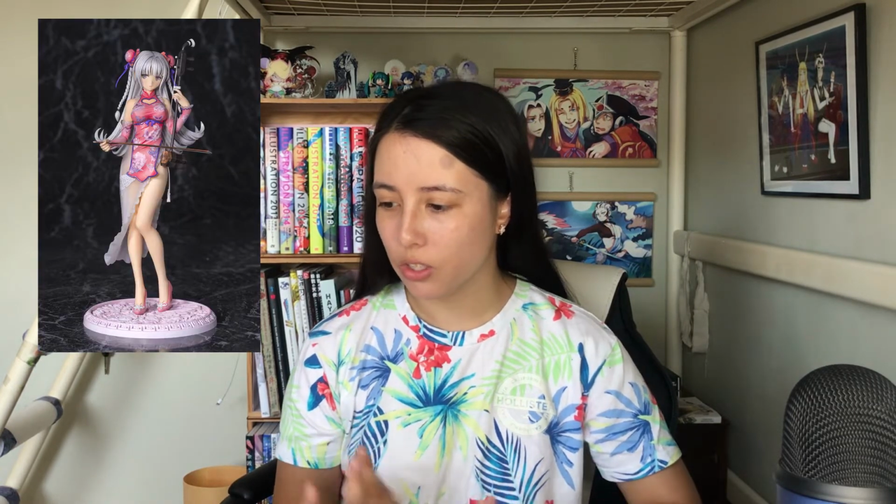Now moving on to September, where I think I have one, no actually, I have a couple. Still a couple more pre-orders. So the first one I'll be talking about is a scale figure. This is the second SkyTube figure I have on my pre-orders list for this year, and it is the Enjo Genmu Tan Daiyu illustration by Tony Sakuratama DX version 1/6 complete figure.